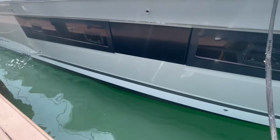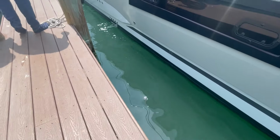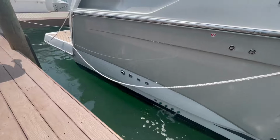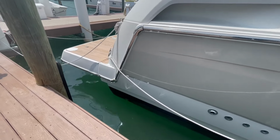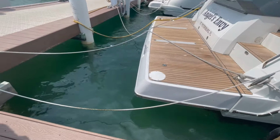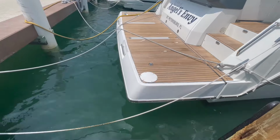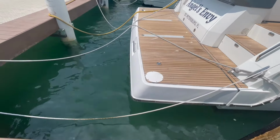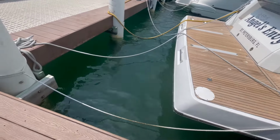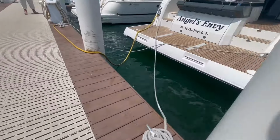Okay, so I see that she's been kept pretty clean on the bottom. It's probably due for a bottom job and an engine service if you wanted, but with the little hours he's put on it, you could use this thing for a season before you have to service the engines. Bottom wouldn't hurt. In our marina, we get a lot of growth. Yeah, a lot of growth.